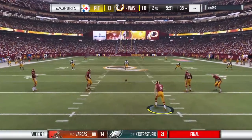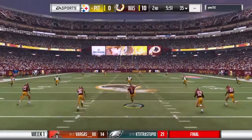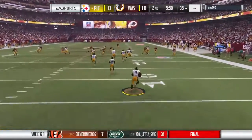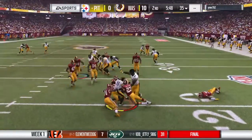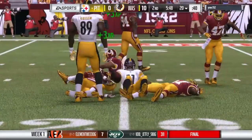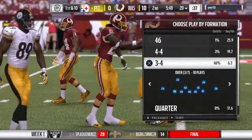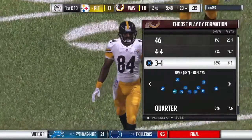So 3 points is the outcome, but probably not what they're looking for given the drive that they were on. Yeah, things were looking good. You had it 1st and goal, but then the offense sputters a bit, and they're forced to settle for a field goal. And his guys are going to start their drive right at the 20-yard line.